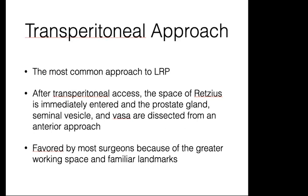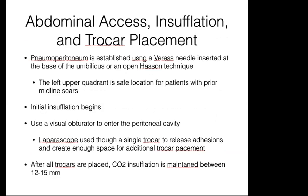So we begin with the transperitoneal approach. This is the most common approach to laparoscopic radical prostatectomy. In this approach, the space of Retzius is immediately entered and the prostate gland, seminal vesicles, and vas are dissected from an anterior approach. This is favored by most surgeons because of the greater working space and familiar landmarks.